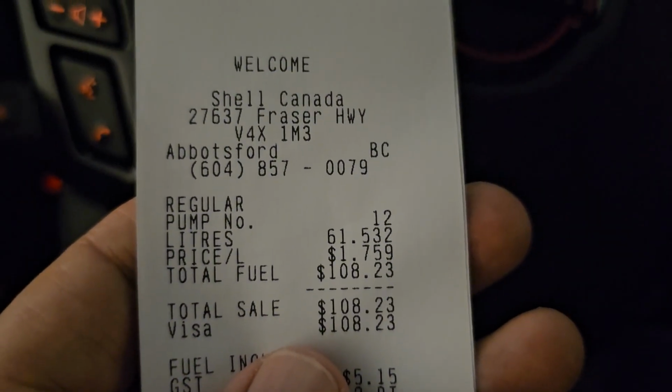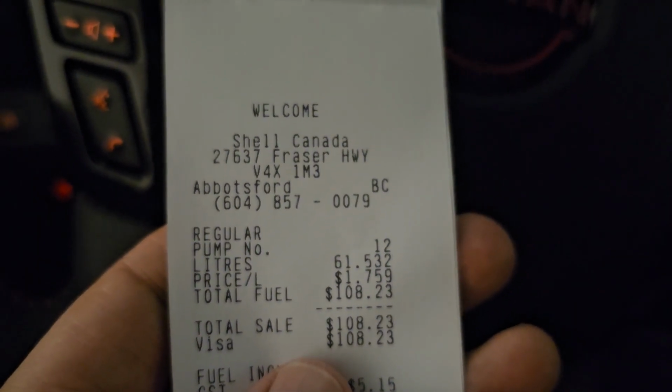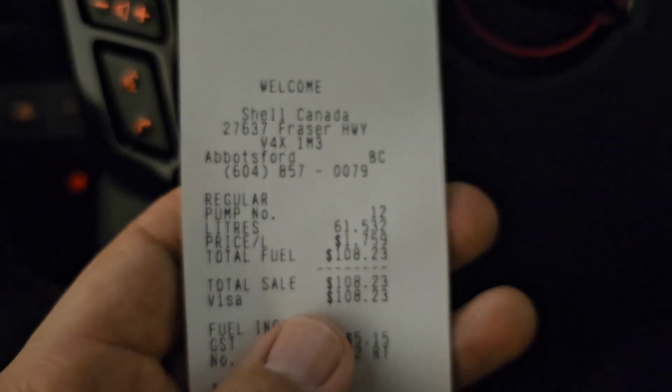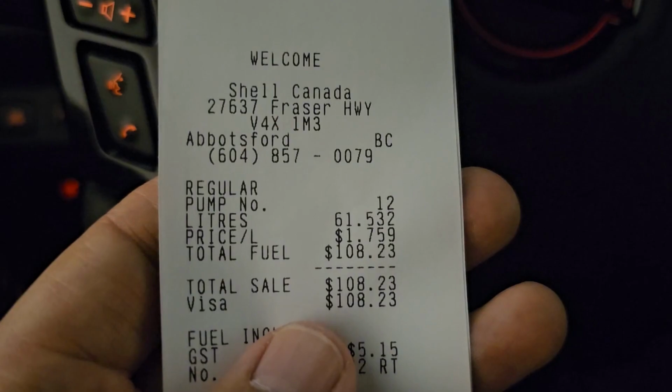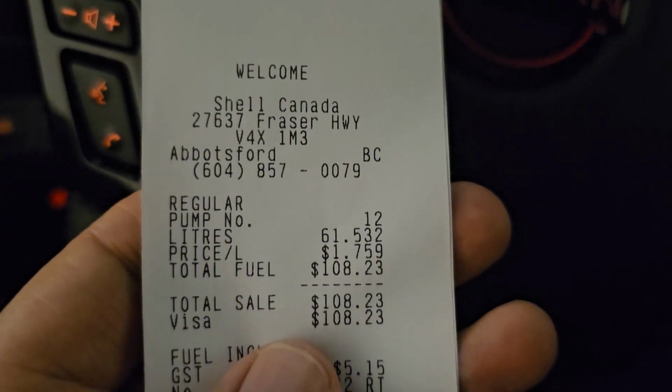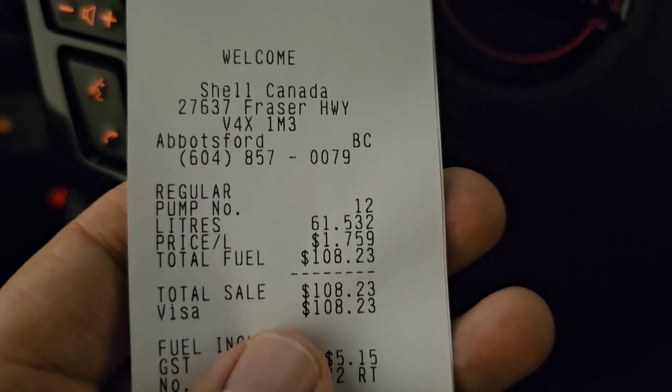I believe $1.75 is somewhere around $6.50 or $7 range per gallon. So it's a little bit ridiculous, but it is what it is. Got to pay it if you want to drive, unfortunately. But for now, if you're filling up for $1.75, we were pretty much empty.